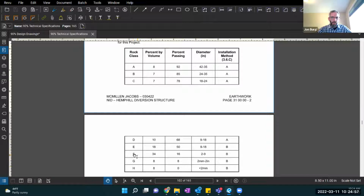This F through H is the material that will get set into its final place using these flooding and jetting methods. And that's where you see the percent by volume of how many of these different rocks we've got in there, and then the percent that's passing of each of those.